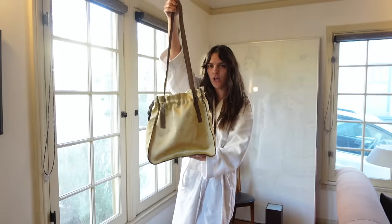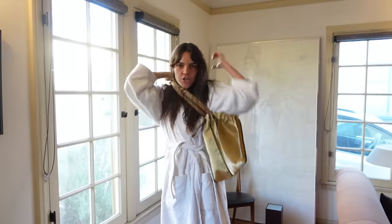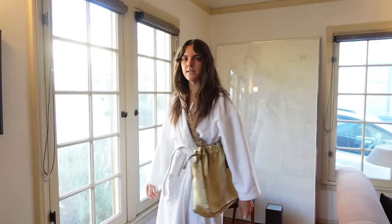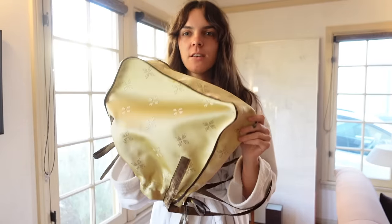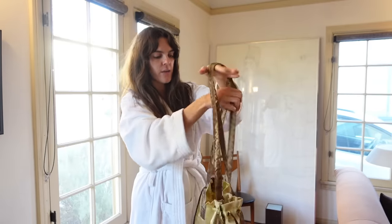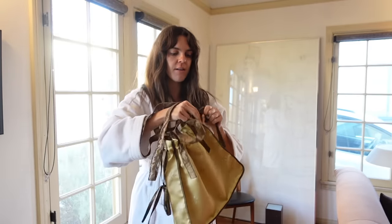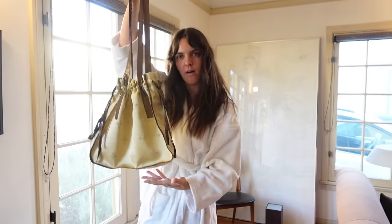This is the dumpling. So cute. This is a silky material. And this one's kind of fun because you can wear it like this. It's a pretty thin tote for just kind of toting around. I wouldn't even call this a tote. At this point, I was like, I'm a handbag designer. It has drawstrings, which I really love. You can go like this. I actually really like when it's kind of tighter like that. I love the shape of that.